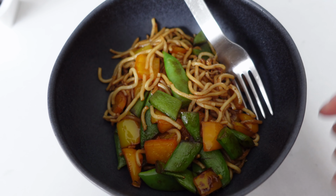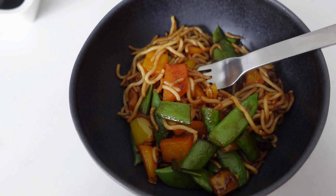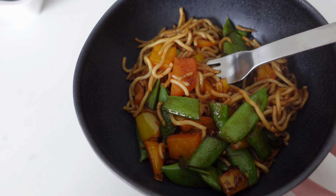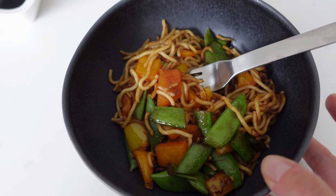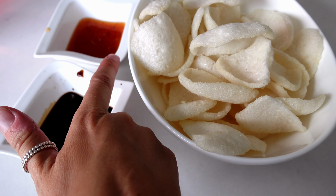Here we go, here is our stir fry. Sometimes we use different veg, but like I said, it's just a really simple, quick dinner to have and tastes really nice as well. And then we've also got some prawn crackers, some soy sauce dip and some sweet chili dip as well.